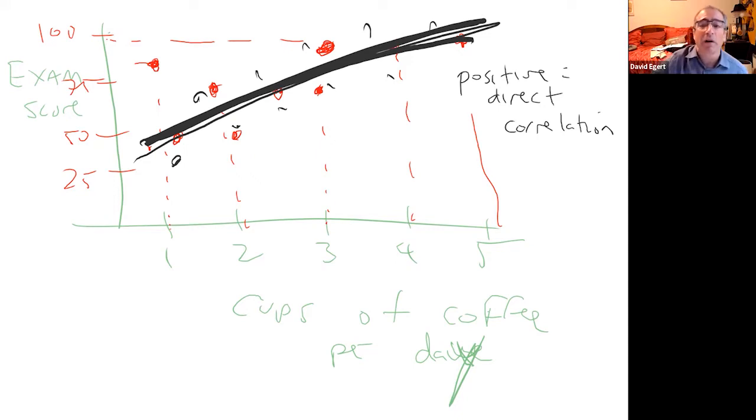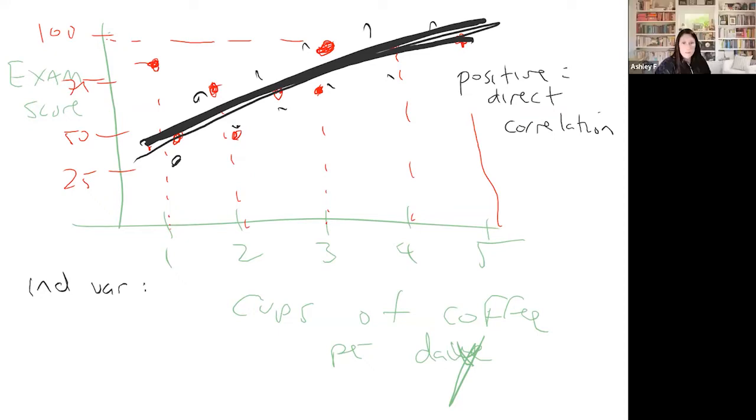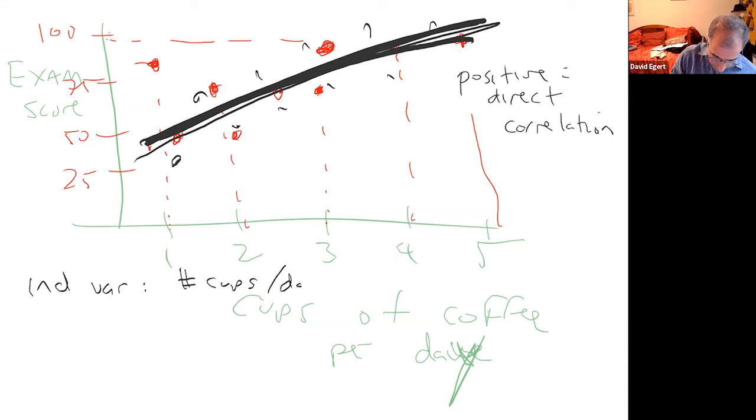Let's stick to our question. What is our independent and dependent variable in this thing here? Independent is going to be the cup of coffee. So the independent variable is going to be the number of cups of coffee per day. How much coffee we're doing, we're varying that. We're going to check different values. And then our dependent variable is going to be the exam score.